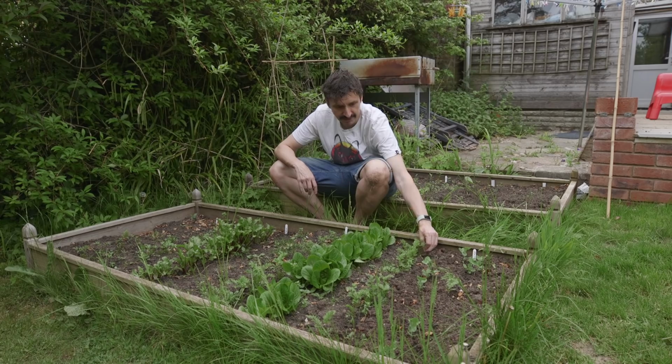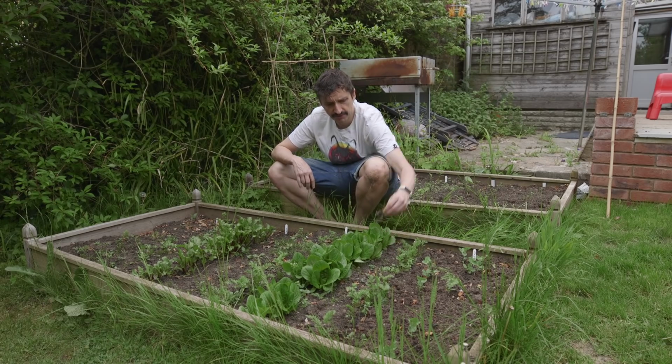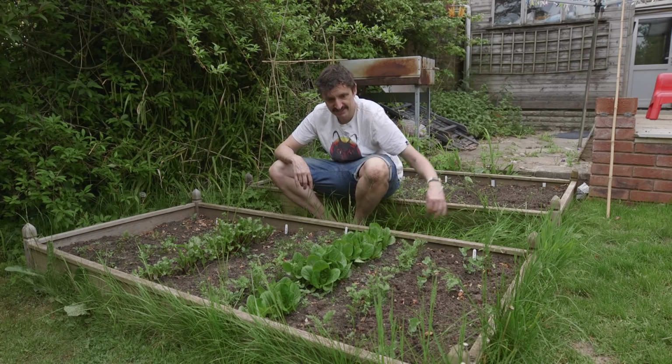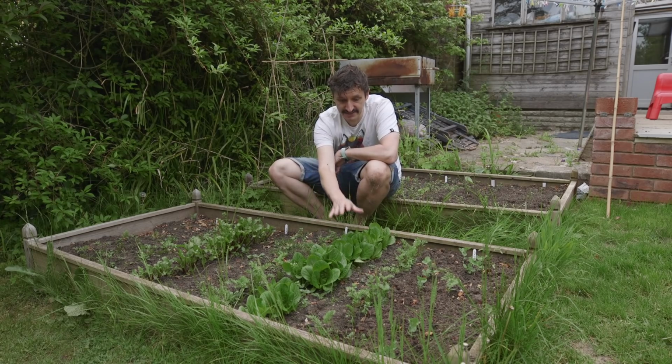A few weeds there. I've not been on top of weeding here because a lot of the time early on I don't know what the vegetables look like, so I don't know what to weed and what to leave in. But now you can sort of say, okay, those are carrots, so anything that doesn't look like that is gone. Another row of carrots here, and as I said earlier, I've planted lettuce in the gaps here so that you can harvest them, so they're ready to eat now.